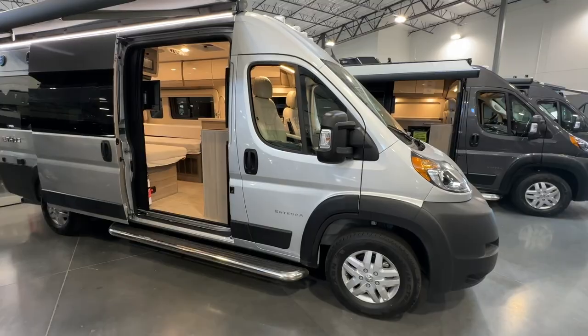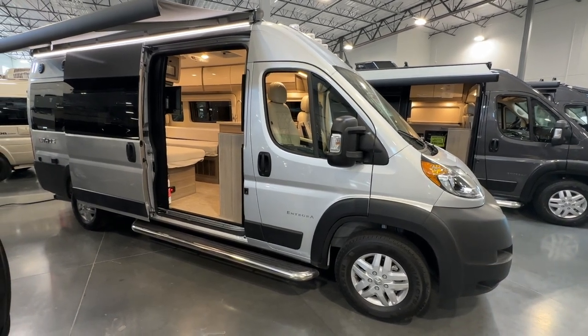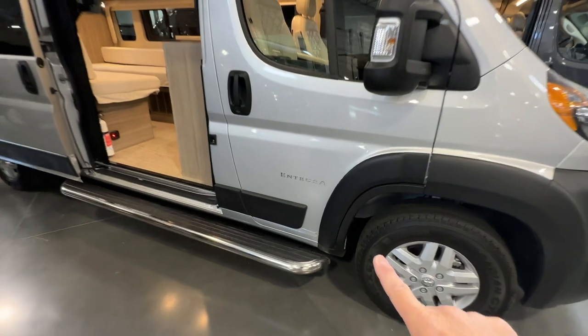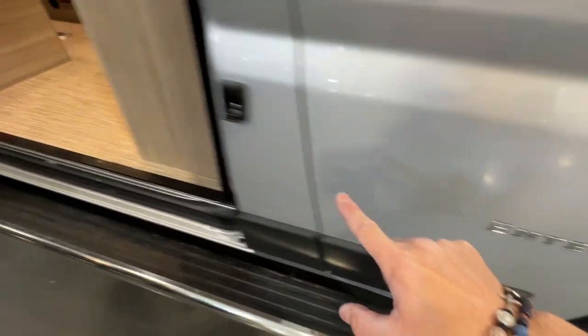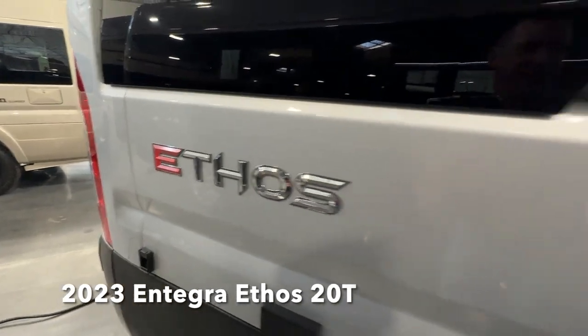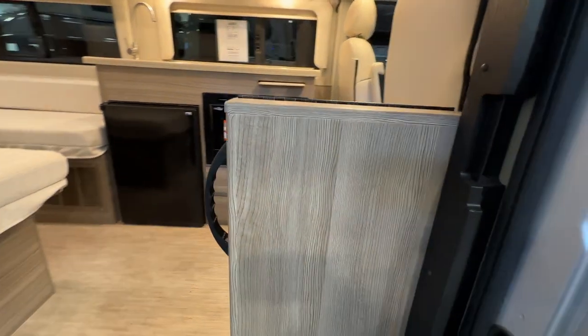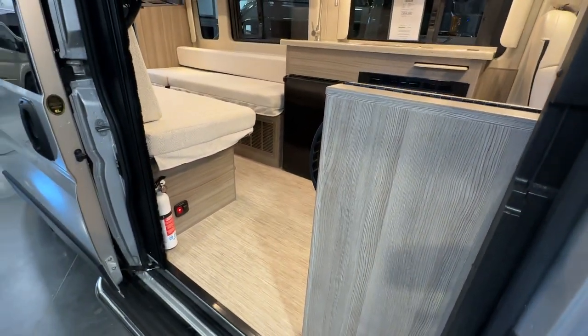All right, let's go look at the competition. You ready? Let's go. The competition we're comparing this to is on a Ram Promaster again. This is by Entegra. This is the Ethos. And this is the floor plan. That is very similar to the Travato 59K.